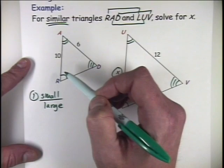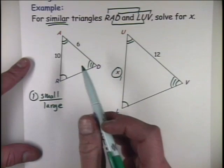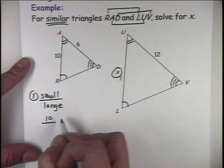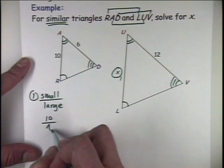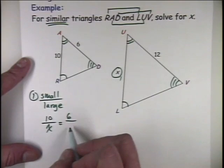And I can only have one unknown in an equation, so I'm going to have to get the other two side lengths involved, so I'm going to have to get 6 and 12. I wasn't given information about the other two sides, and it turns out I'm not going to need it. So here we go, small to large. I'll say that 10, the side length RA, is to the other corresponding side on the large triangle, X, so this is side on the small to the side on the large, is to another side on the small, 6, to its corresponding side, UV, on the large. And we've set up a proportion.